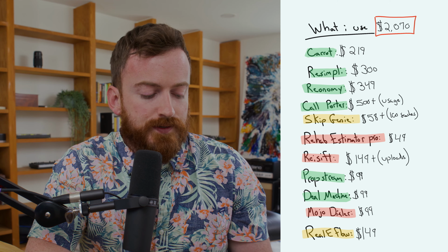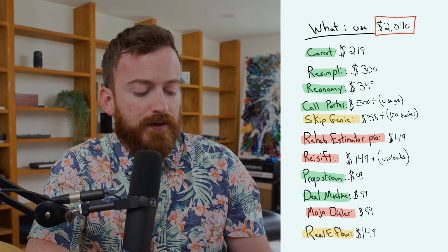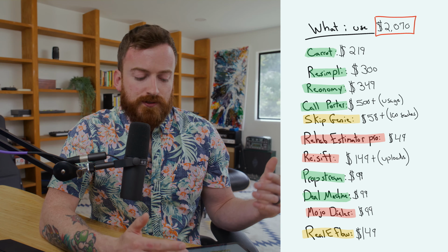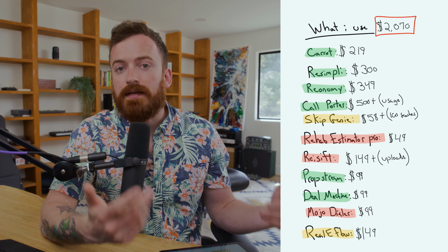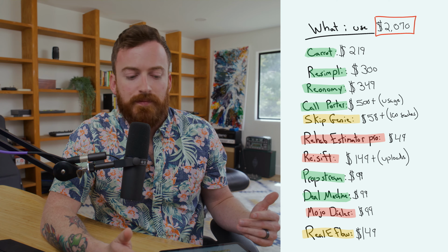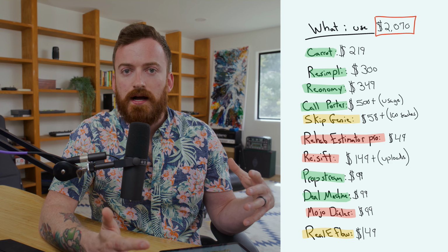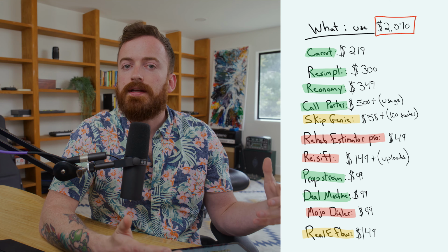Skip Genie. I can get a lot of value out of Deal Machine skip tracing data and other free sources, so I don't know that you need to pay for it. If you're trying to replicate my tool stack, we really only use Skip Genie when we've exhausted all options and we're really trying to find someone in particular.